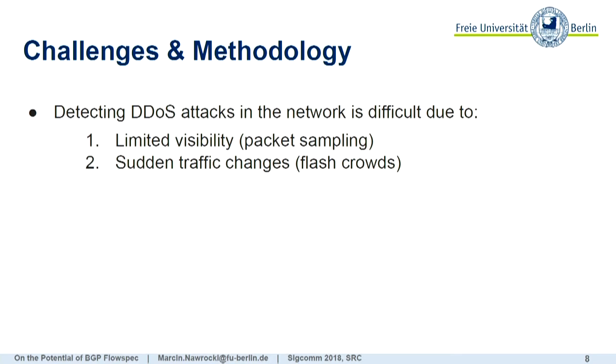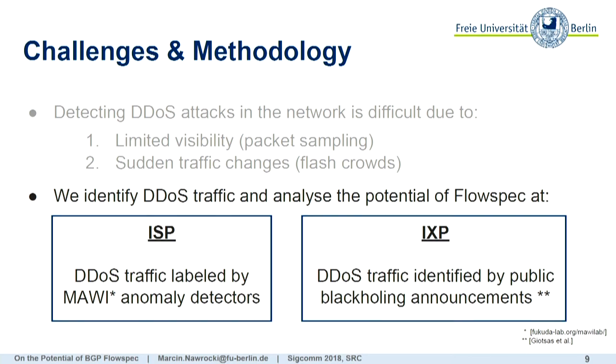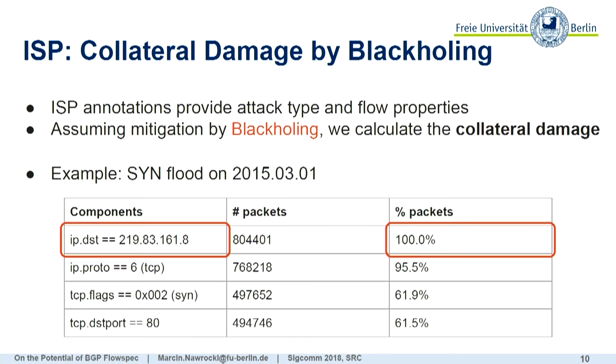We tackle these challenges at two vantage points. At the ISP, we use a data set that is already labeled by the MAVI anomaly detectors. And at the IXP, our second vantage point, we actually have to do the labeling ourselves. We identify the DDoS traffic by public black holing announcements. So let's first take a look at the ISP.